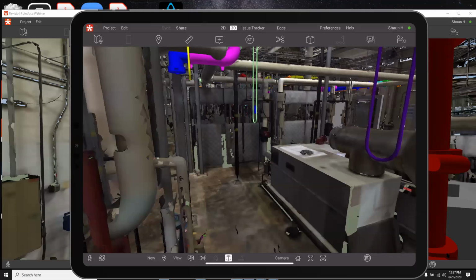And it doesn't even have to just be an iPad. This could be some less robust computers that you guys have with some of your team members, superintendents, PMs, PEs. They don't necessarily have the same size machines as some of the VDC and BIM folks. So this allows us to really democratize this information, push it out to the rest of the team, and give everyone access to this just amazing information.